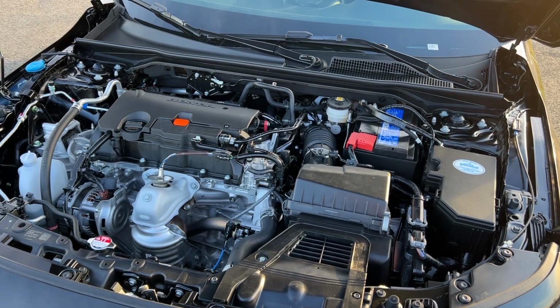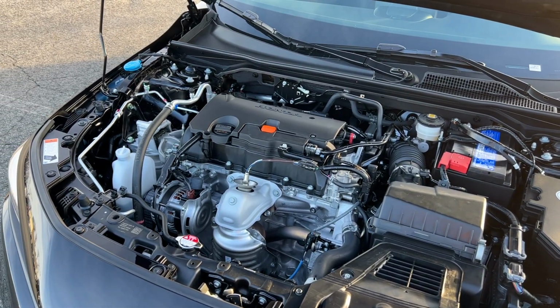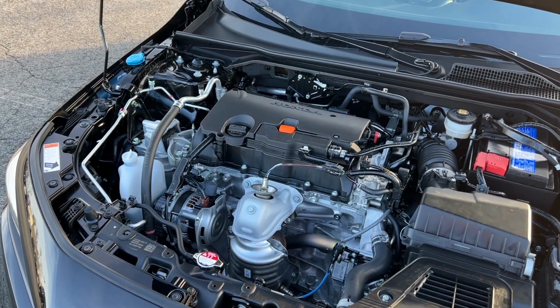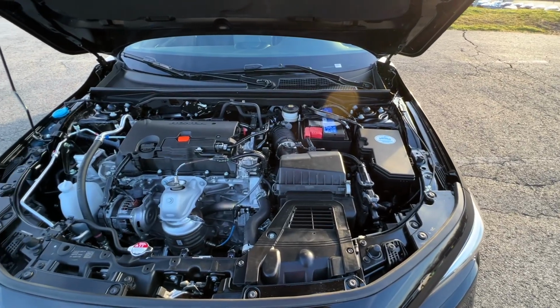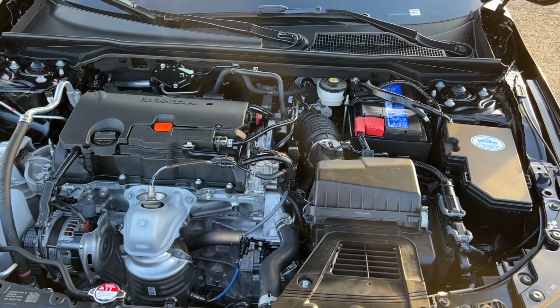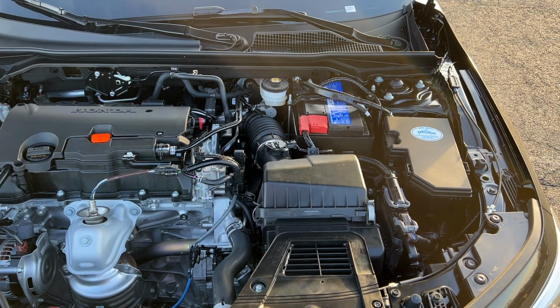This Honda Civic does have a 2.0 naturally aspirated four-cylinder engine. It is connected to a CVT transmission, and this engine produces 158 horses and 138 pound-feet of torque. And the fuel economy numbers on this engine: 30 in the city, 37 highway, and 33 combined.